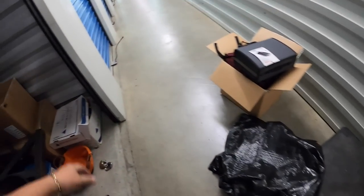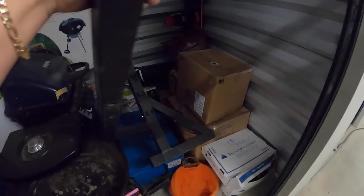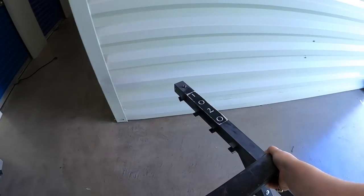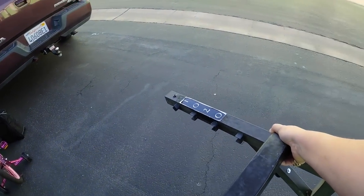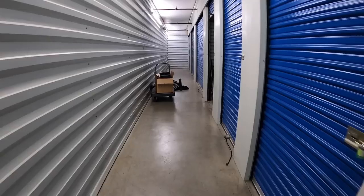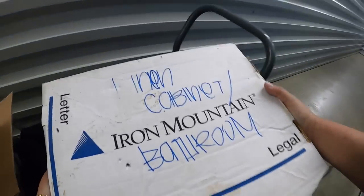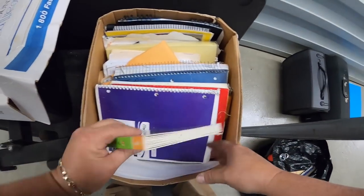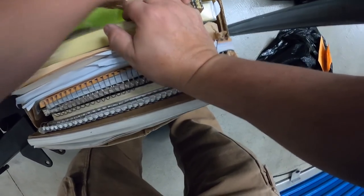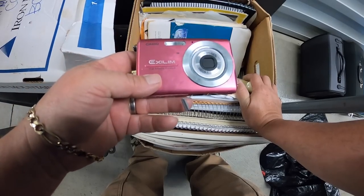So far, mostly paperwork, but we're going to keep digging. Let's let this GoPro work for its money. All right, getting these things out here. Keep digging a little easier. Book. Oh, that's cool. No Casio. 7.2 megapixel, not bad.